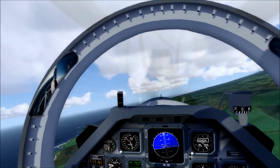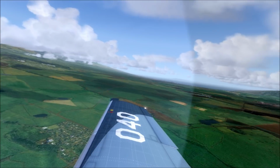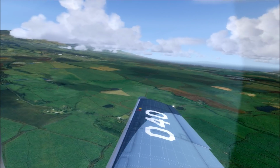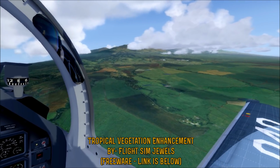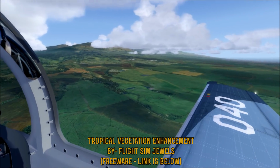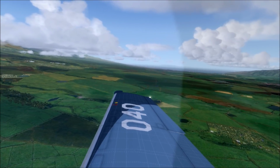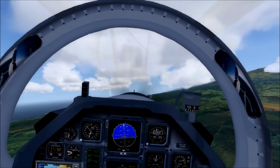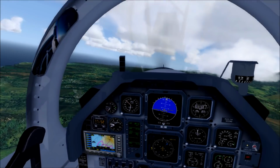Okay. So now that we are cleared, we're going to continue heading in this general direction here, and we'll take a look at beautiful Maui's countryside. Now, one of the things that you will notice in the last episode that I did, I had swapped out the trees. These are actually the trees that Flight Sim Jules wants you to use with their scenery. And they match perfectly. It looks so beautiful seeing the ortho photos here. You got your little mosaic of green, and then of course you've got the trees added to it. It is gorgeous. Definitely drop dead gorgeous. Wow.